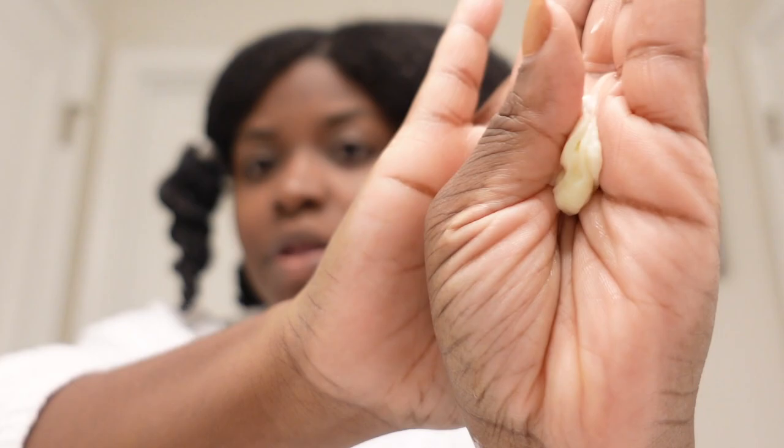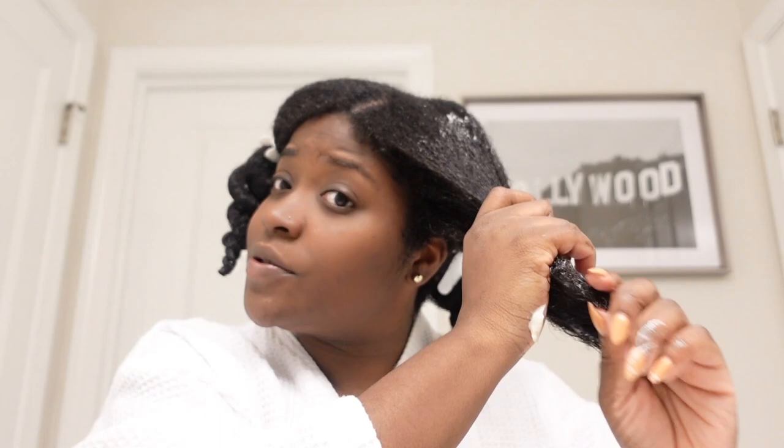This is the texture. It's pretty thick. So let's go ahead and apply this on the hair. It smells really good too, y'all. I must say, I'm pretty impressed with the way it's making my hair feel. A lot of shampoos really dry out my hair, so I was happy that this one wasn't. And the conditioner feels really good too.